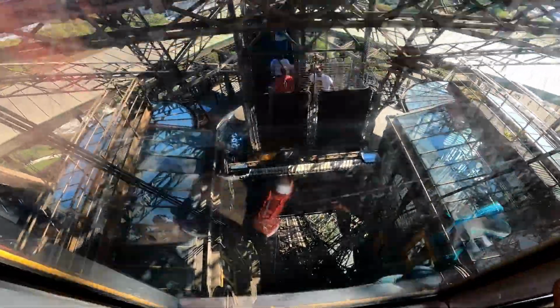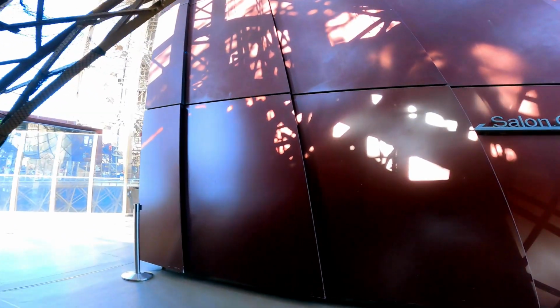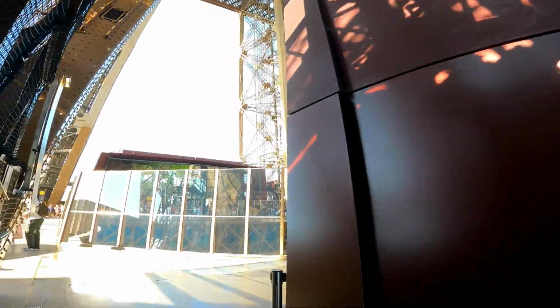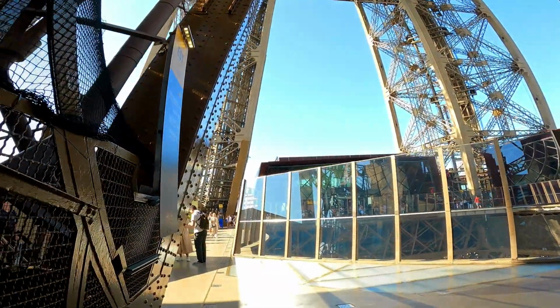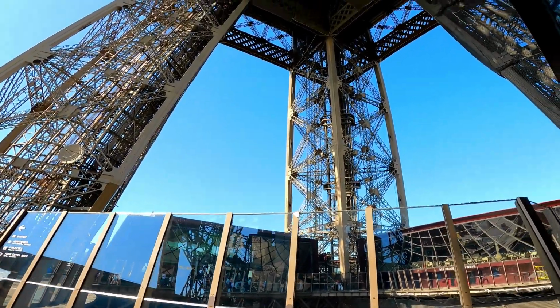Restaurant, gift shop. Oh, so it does go first on the second floor. It's just not on the way up. It doesn't stop at the first, but it does go. Wow, look at this. So glad we didn't miss that first floor.